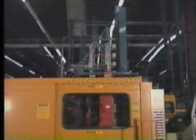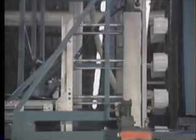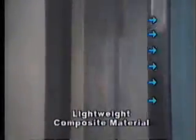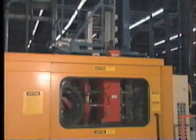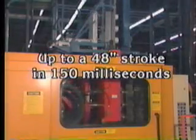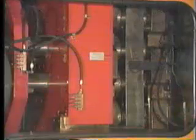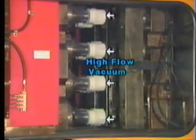There are 4 key design aspects of the takeout mechanism. First, it operates independently of the transfer process. It is therefore designed strictly for speed. Secondly, space-age composites are used. It weighs less than 3 pounds and can therefore be accelerated at 26 Gs without harmful inertia effects. Third, a 6-horsepower servo motor is used, providing a takeout stroke of up to 48 inches in 150 milliseconds elapsed time. Fourth, high flow rather than high pressure vacuum is used, permitting parts verification in as little as 80 milliseconds.